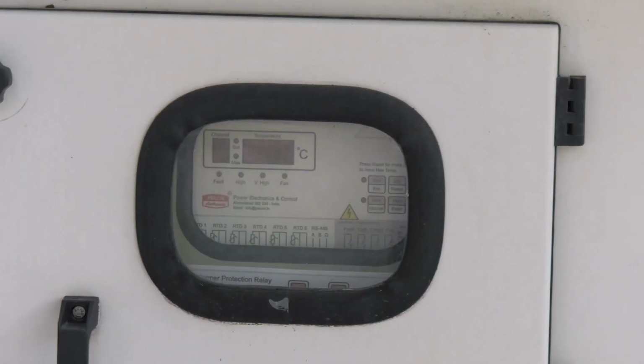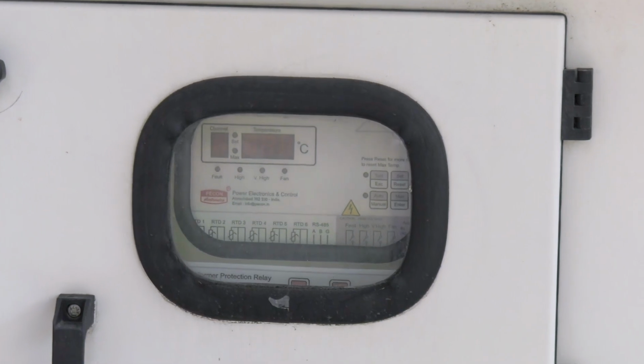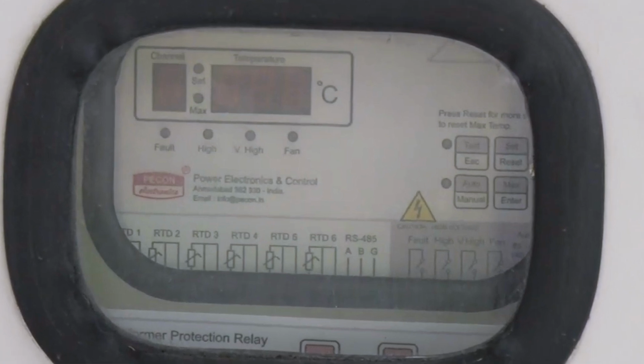Here is the control panel for the isolation transformer. It monitors critical parameters such as temperature and fault conditions and features indicators for faults, high temperature, high voltage and fan status.